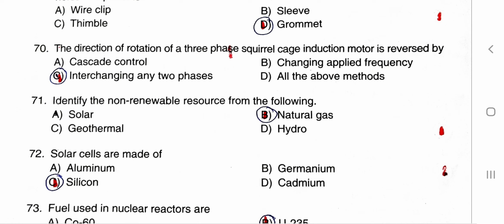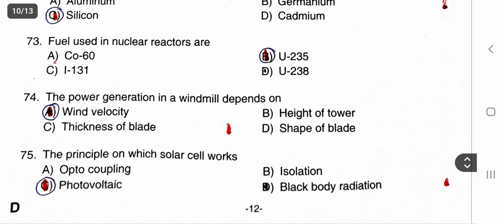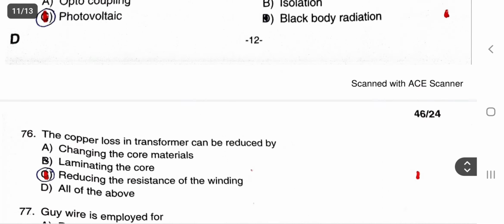72. Solar cells are made of. Answer is option C, silicon. 73. Fuel used in nuclear reactors are option B, U-235. 74. The power generation in a windmill depends on. Answer is option A, wind velocity. 75. The principle on which solar cell works. Answer is option C, photovoltaic.